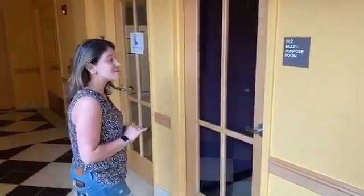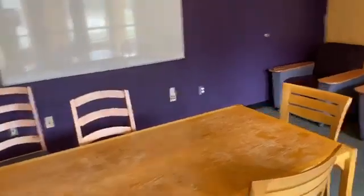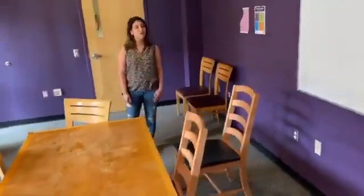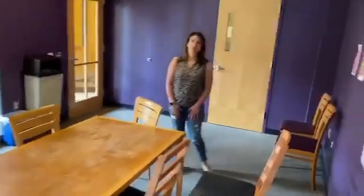Now I'm super excited to show you one more of the many study lounges that we have in Muse Hall. This is our Purple Study Lounge, and it is a great place for you to have group study sessions and things like that with other residents of either North Campus or Muse Hall or the Loving House community. Again, we have a whiteboard, table, and some couches for you to relax on.